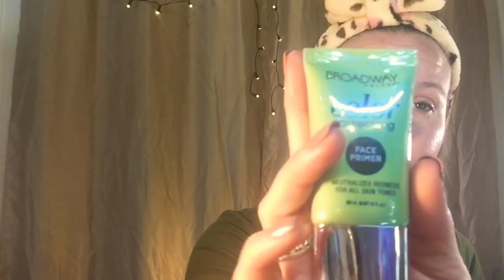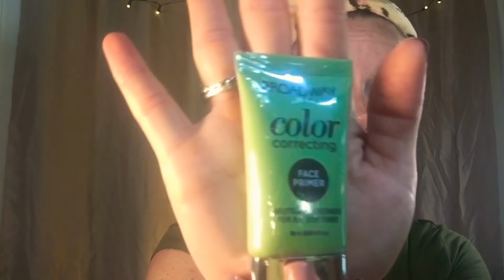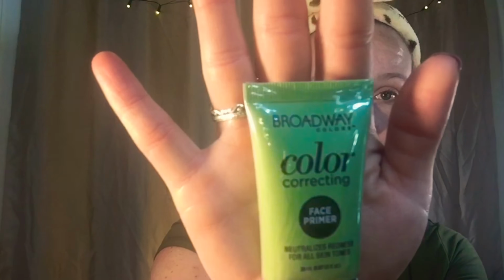One thing I did forget to get is a facial primer, but that is okay because I picked this up like 2-3 weeks ago at the Dollar General, and I've been wanting to try this primer. It is by Broadway Colors, and it is a color correcting face primer. It was $5 for this.